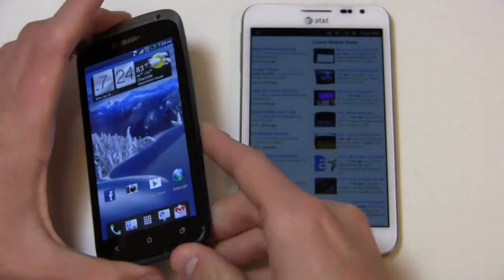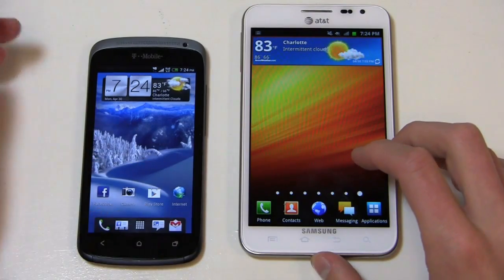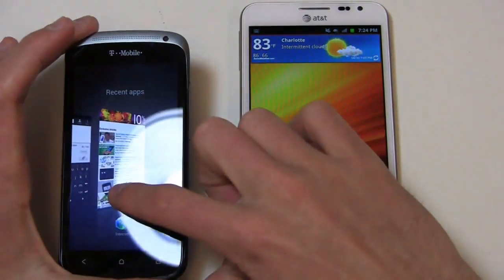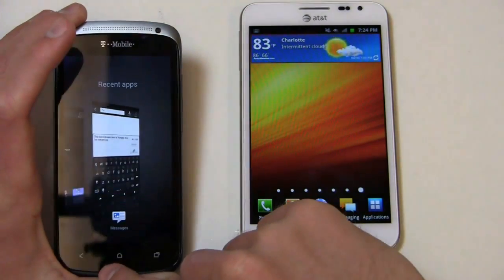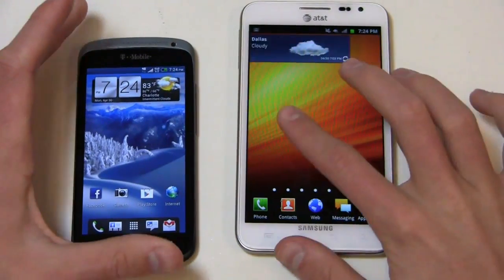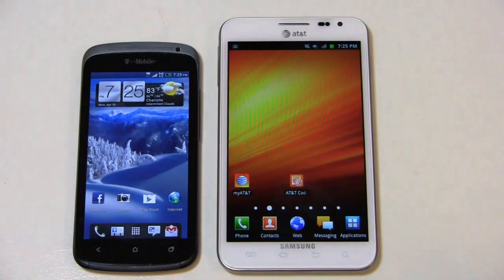Now this is something really quickly that is not in Gingerbread, but is in Ice Cream Sandwich. The recent apps, where I can scroll through here and close out recent apps really easily like that. And that's a feature of Ice Cream Sandwich. You don't quite get that over here, but you do have some built-in task killers on TouchWiz 4 if that's something that interests you.